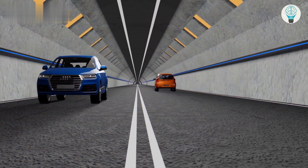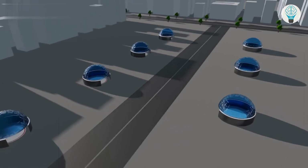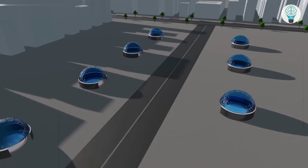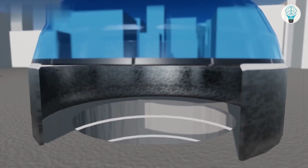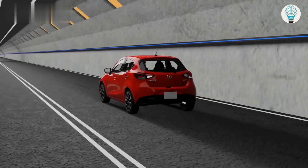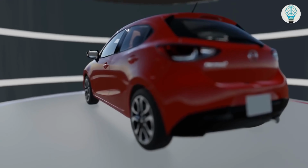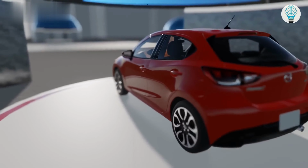Another option to avoid traffic is tunnels. You would be able to travel through them in your own car. A hypothetical tunnel system under large cities would have multiple entry points. You would drive your car onto a special platform, and the platform would then be lowered down. It would accelerate in the tunnel to 124 miles per hour. You'd be able to get to the other end of the city in just a few minutes. The platform would then lift your car back to the surface, and you'd keep driving to your final destination.